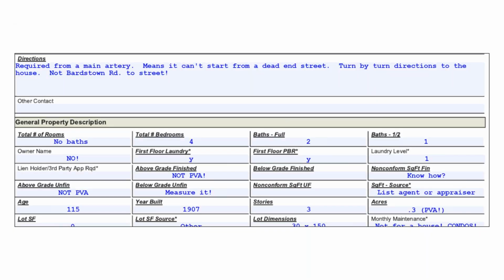The directions, this is always a problem. It is a required MLS rule. This means that it is subject to the $250 fine for your first offense. You have to do it from a main artery, which means it has to be a through street. Shelbyville Road, Bardstown Road, Chenoweth Lane, Linden Lane, all of those are through streets. That's a main artery. And then you have to go left on one street, right on the other, left, right, until you get to the house. And that is an MLS rule and is a requirement that you are very specific. You cannot say Bardstown Road to street because Bardstown Road starts at Baxter and goes all the way to Bardstown.